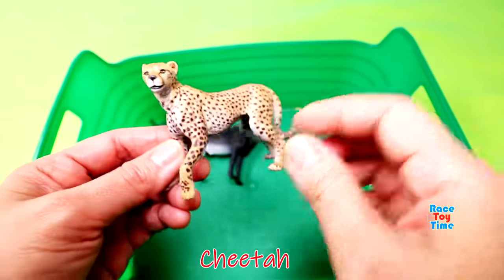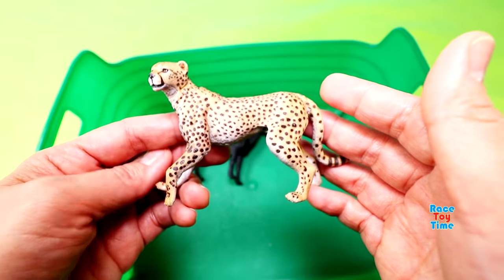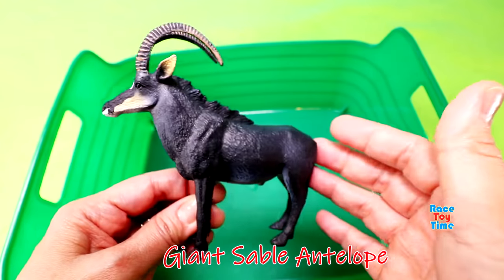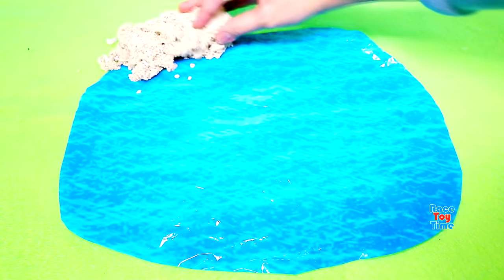Cheetah. Cheetahs are the fastest land animals in the world. And lastly, we have a giant sable antelope. It is one of Africa's most impressive antelopes. Now I'm going to make a diorama for the African animal figurines.